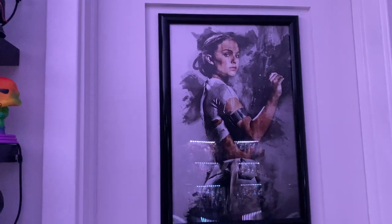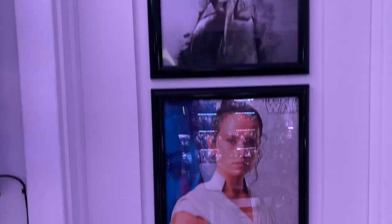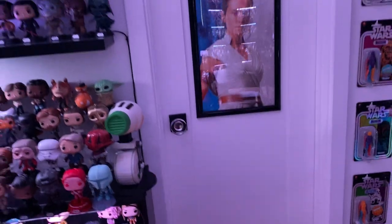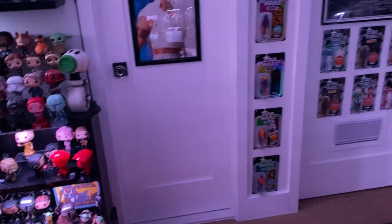These are all 12 by 18s, but that's a Padme, a Rey, and I'm trying to find the right Ahsoka to go there. I have not found one yet that I really want to have on the back of this door, but that's what's gonna go in that spot.